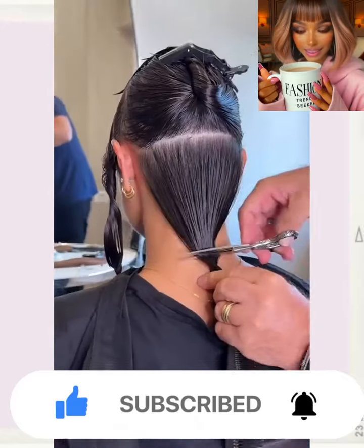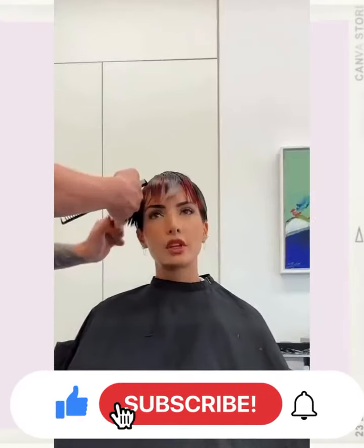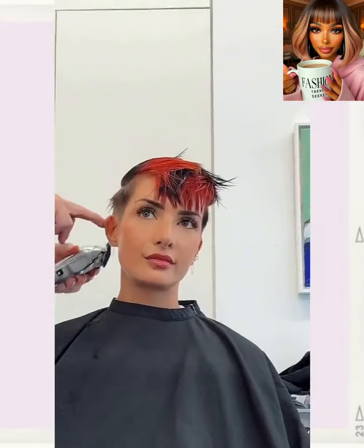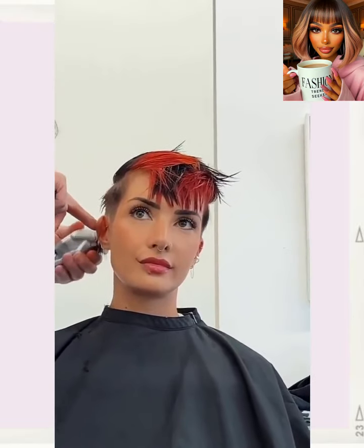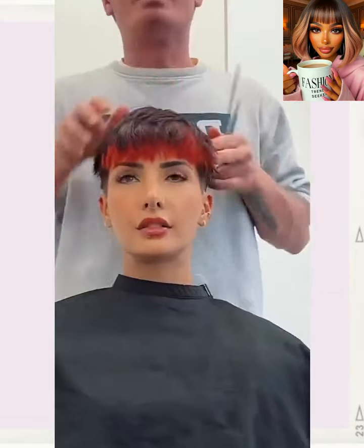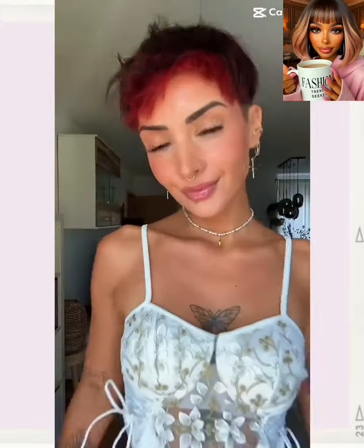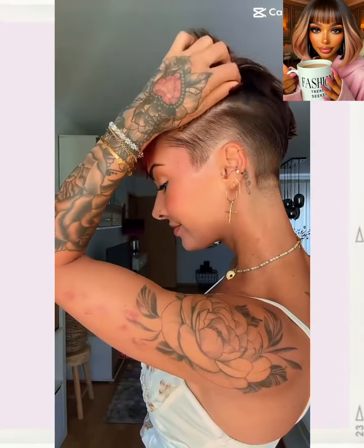Now, without further ado, let's get into today's hair transformations. So we start off today's video with this hair transformation. She's getting some color put into her pixie. So she's got the pop of color going here. Beautiful red mixed in with the black. And I love how this is mainly featured within her bangs. This is just such a unique, fun, edgy style. So cute.